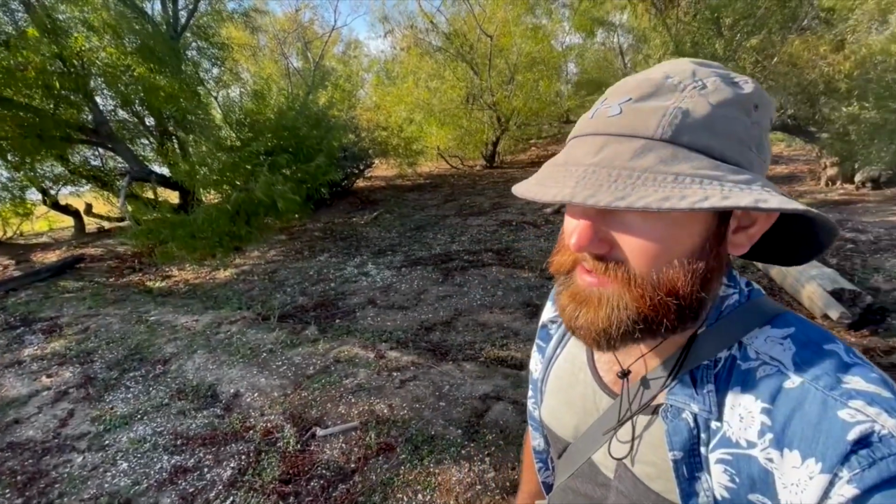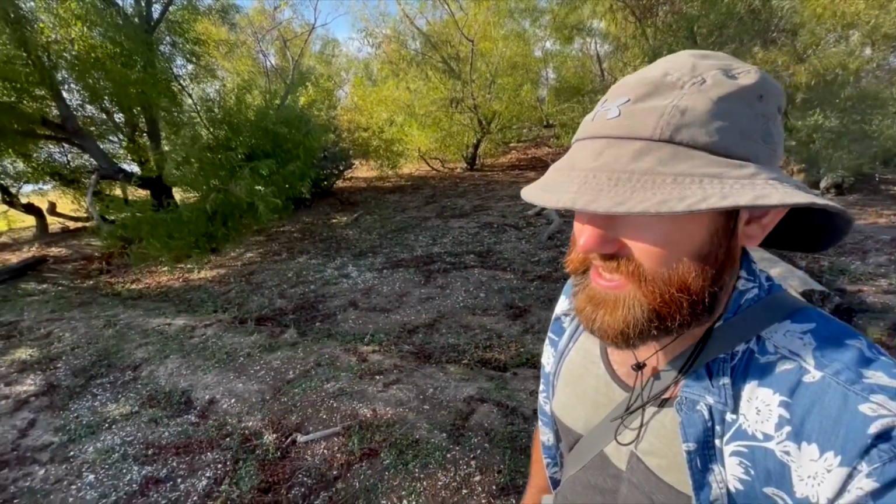I've walked down to the south side of the island and it is just beautiful down here on the end. Right here behind me would be an amazing spot to camp. Actually, I may come back here and camp someday.